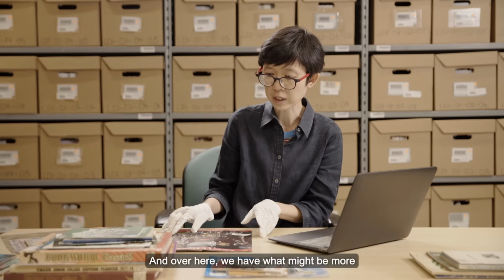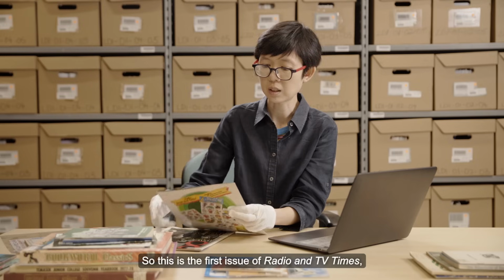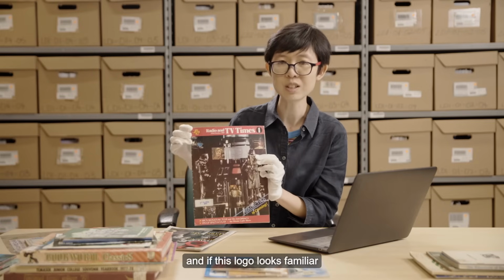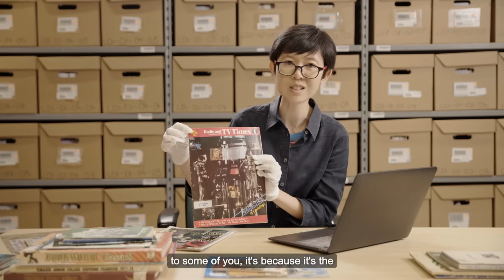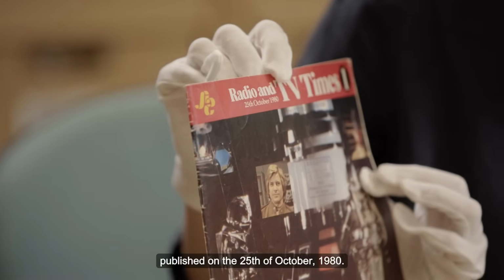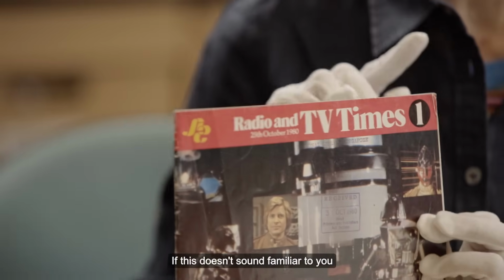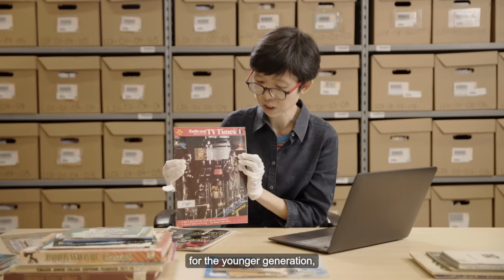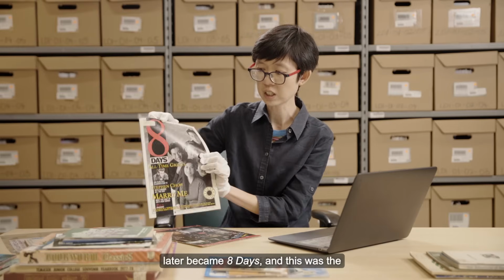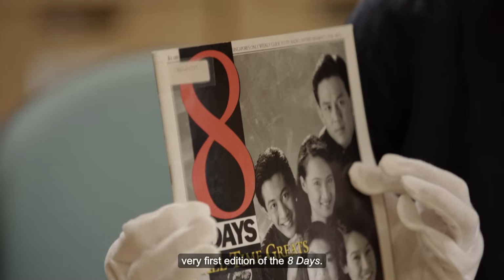And over here we have what might be more familiar to more Singaporeans. So this is the first issue of Radio and TV Times, and if this logo looks familiar to some of you, it's because it's the logo of Singapore Broadcasting Corporation, and this is the first issue published on the 25th of October 1980. If this doesn't sound familiar to you from the younger generation, this might be more familiar because the publication later became 8 Days, and this was the very first edition of the 8 Days.